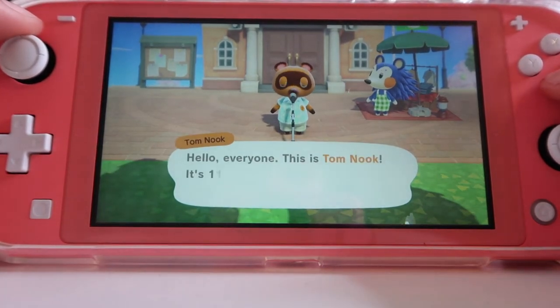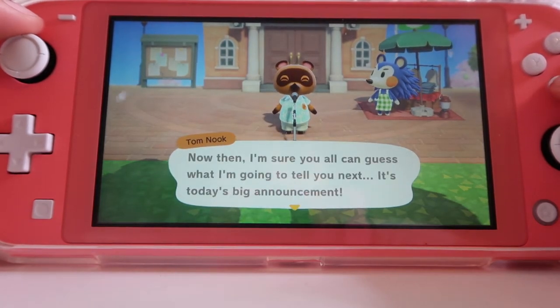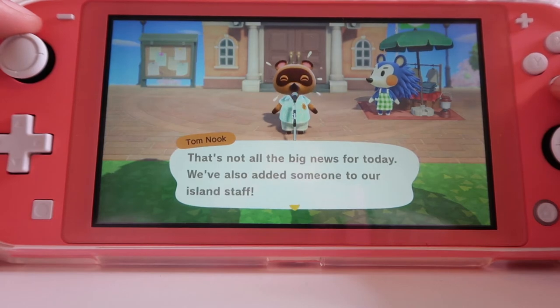Tom Nook, hello everyone, this is Tom Nook. It is 11:37 a.m. this happy Friday, April 10th. Now I'm sure you all can guess what I'm going to tell you next. Today is a big announcement. As stated in previous broadcasts, today we've completed construction of the Resident Services Building. That's not all the big news for today. We have added someone to our island staff.